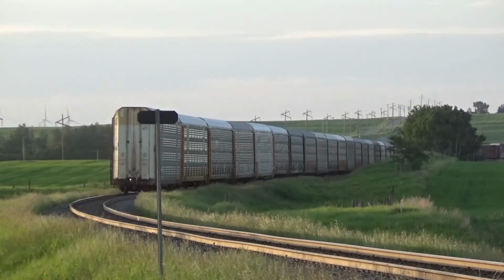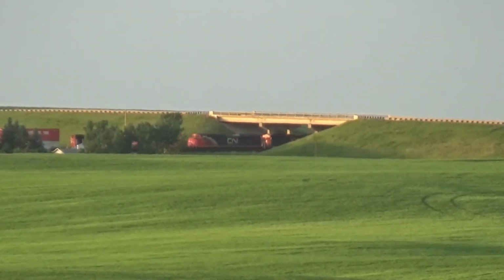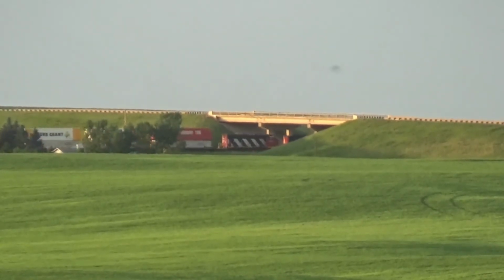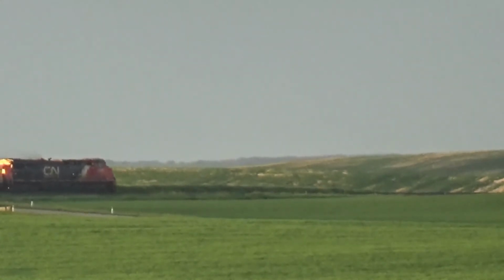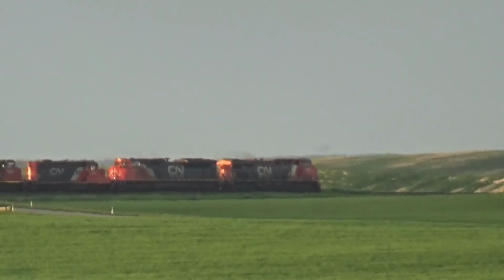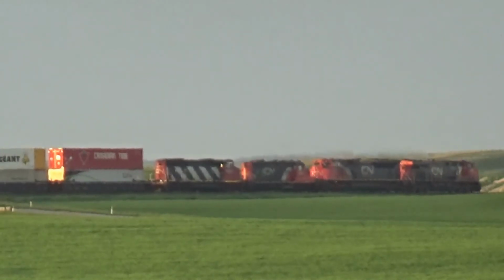With the sun going down, we decided to call it a night for this train chase. 7077 returned to Calgary a few days later after being serviced in Edmonton. I was unable to catch its return. I don't know where 9601 ended up. I assume it is now stationed at Walker Yard in Edmonton, but that is only a guess.